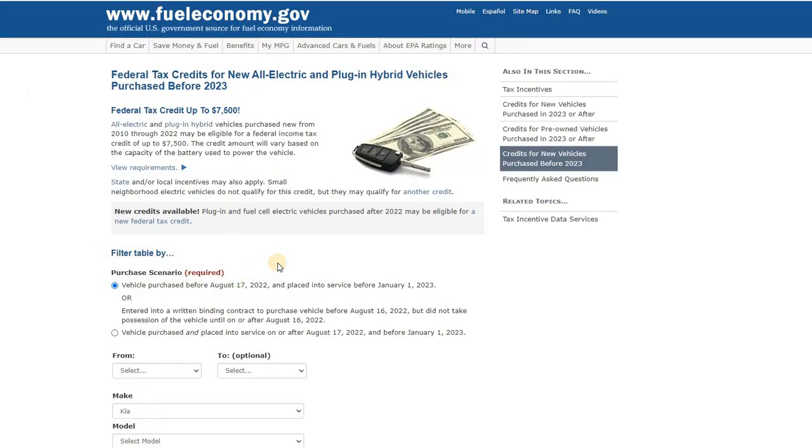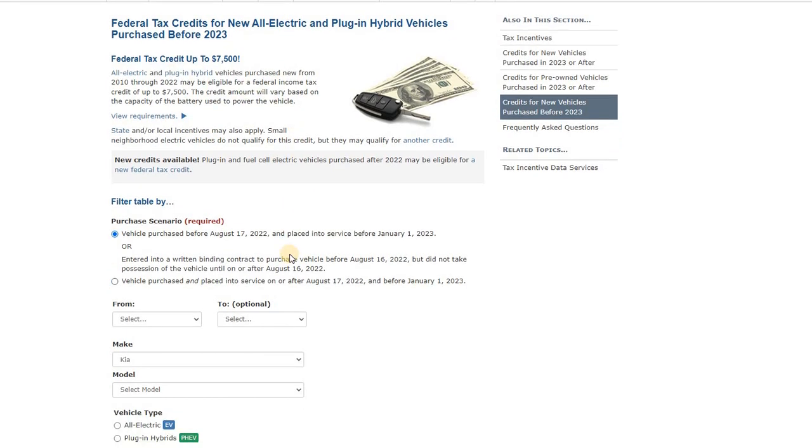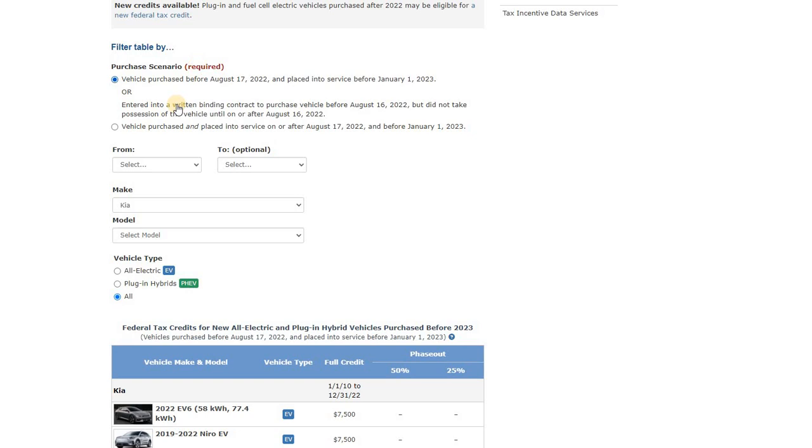So if we jump over to this first website, fueleconomy.gov, very, very good for 2022. It also has another page for 2023 credits. But the way this page works, if you go to the website, you have to filter by scenario. So I'll get into this later, but when did you purchase the vehicle and place it into service? The reason why they have this August 17, 2022 cutoff is the Inflation Reduction Act.